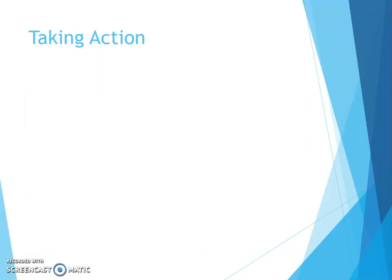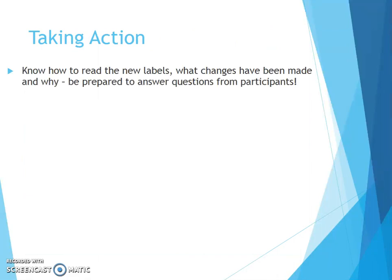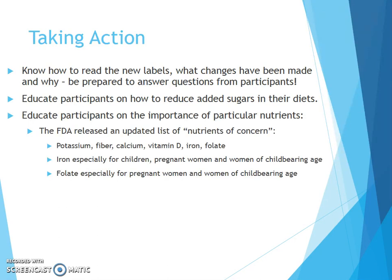So how are we going to take action? It's really important that we're using the time that we have in clinic to educate our participants on these new changes. They're probably going to have questions, and we want to be prepared to tell them exactly what's changing and why these changes are being made. For those individuals who don't already read food labels, this could be a nice gateway to encourage them to start doing so, because the labels really are easier to read than ever. We're actually going to be developing a nutrition education activity that'll be available shortly. Maybe it'll already be available by the time you're viewing this presentation.